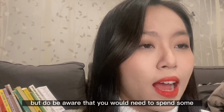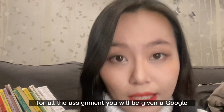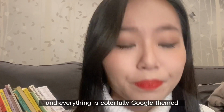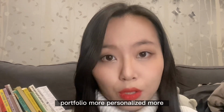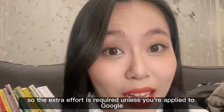But do be aware that you would need to spend some extra time polishing your portfolio because in this course, for all the assignments, you will be given a Google case study template and everything is colorfully Google themed. When you are looking for a real job, you definitely need to make your portfolio more personalized, more appealing, so the extra effort is required, unless you're applying for Google.